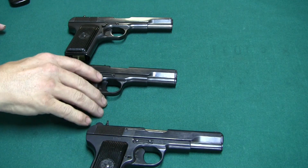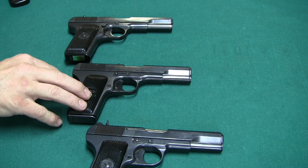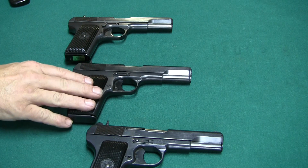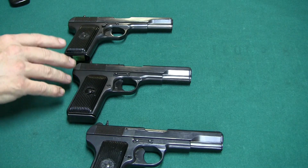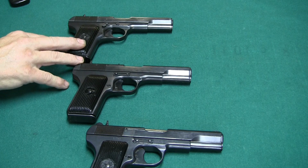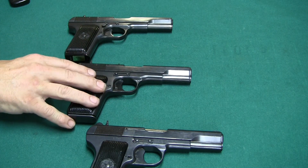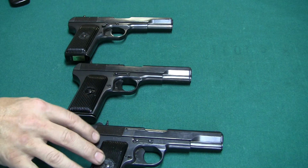But that's my general look at our Tokarev style pistols. There's a lot of them out there. It's just the price has gone up. They are kind of collectible. I got 3 of them. About the only other ones I could get is I could probably get some Hungarian ones, or get the M78 and M88 variations in 9.